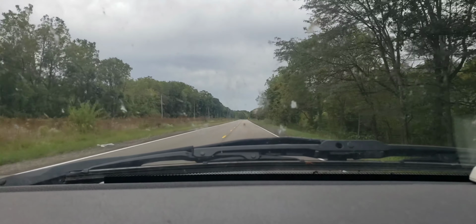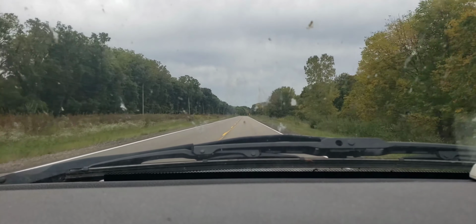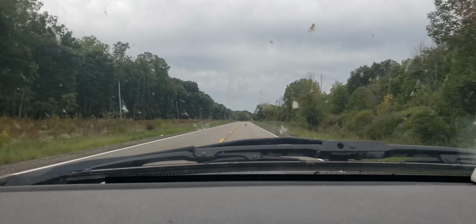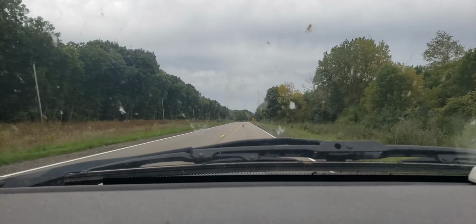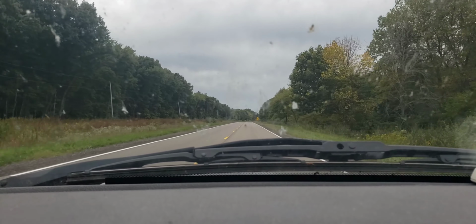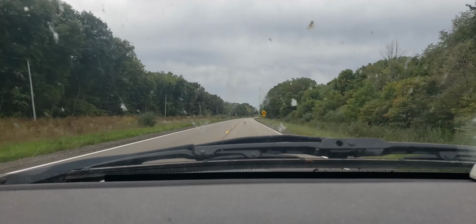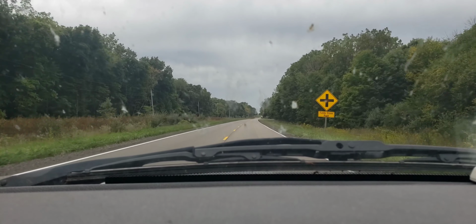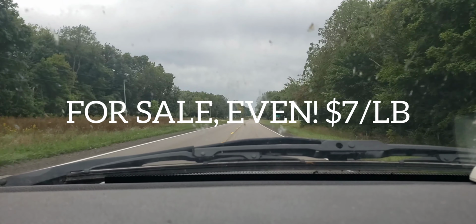Going into Funk's Grove, and I'm starting to see some pawpaw trees. Nothing terribly obvious yet, but to the left of me, amongst some walnut trees, I happen to see some. Funk's Grove is known for its maple syrup concern, and we're going to visit them today, but they also have pawpaws. So if you've been looking for them, this is the place.